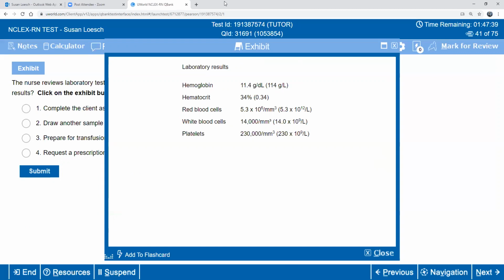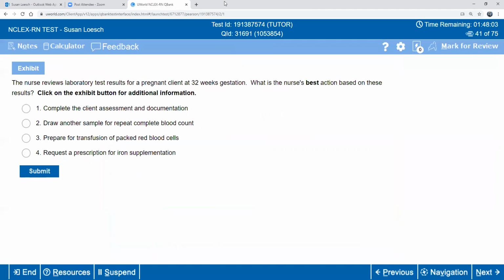Come on, nurse. About 4,000 to 10,000. Okay. It was 10,000. That's number 4. Okay. They're high. Okay. All right, so they're high, and then the hematocrit, that's low, right? I mean, it's a little low. It's not crazy low.